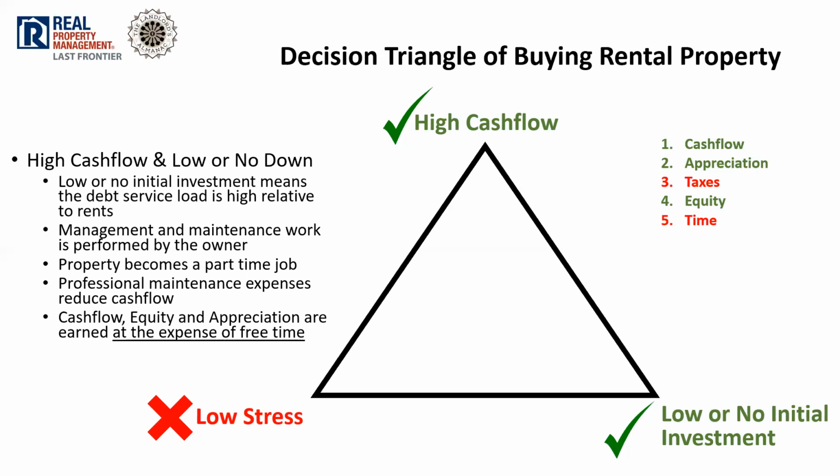We were wearing masks on the first day going into the unit we were about to move into, because, you know, us cool real estate investors, we owned N95 masks before it was cool. So that low or no initial investment means that the debt service load is high, right? Because that loan wasn't paid down at all. It was max, if not greater than max, at the start.